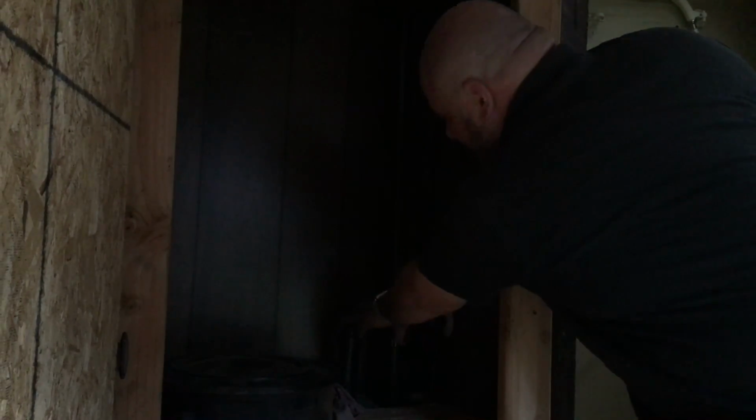Why it would go up to the... Oh, no, I don't know. I have no idea. There's plumbing going to the shower, hot and cold. I'm not sure what that's for. Okay, so we'll move on to my bathroom.